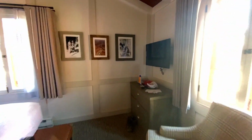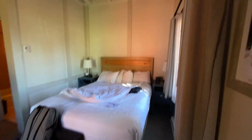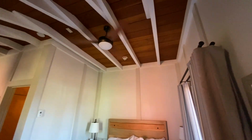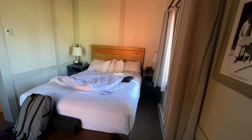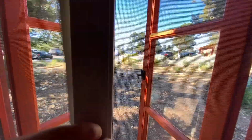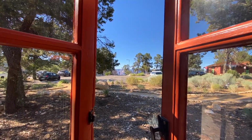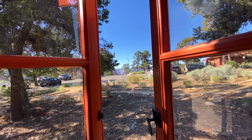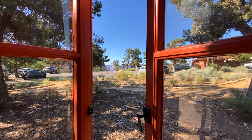I just wanted to show you what was all included with the cabin. And again, these are one of the famous historical cabins, where many famous people like Teddy Roosevelt have stayed. What's nice about all these cabins is, of course, the view. If we take a look outside, you can see we have a direct view of the Grand Canyon just across that lot. So it's quite beautiful to see. Isn't that neat? Cool, huh?